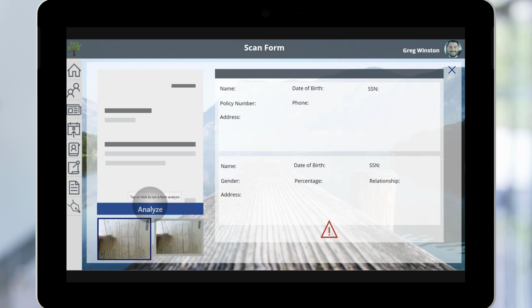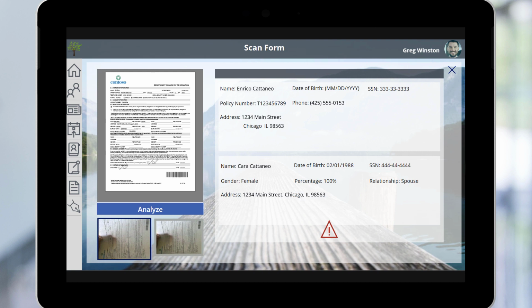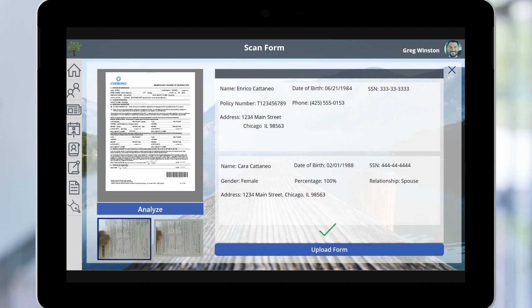Next, to expedite processing, Greg offers to scan the beneficiary change form from the app on his Surface device. The app reads the form and, using AI capabilities, recognizes that a field is missing, in this case, the participant's date of birth. Greg has Enrico fill in the missing information and then rescans the form. This time, it checks out, and Greg uploads it to the system to complete the change process.